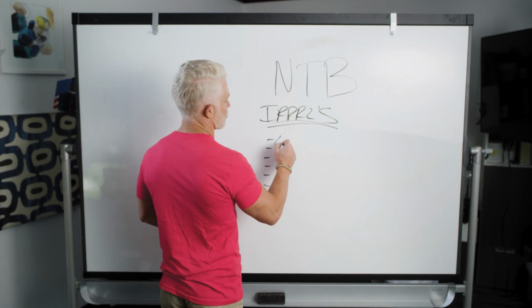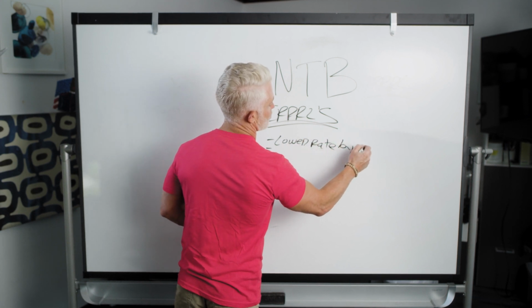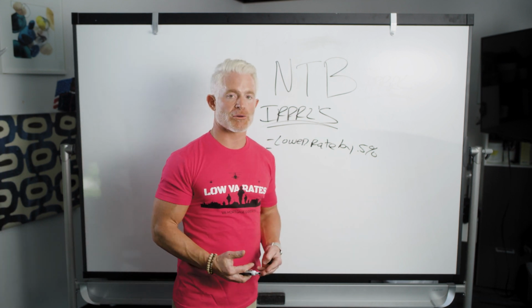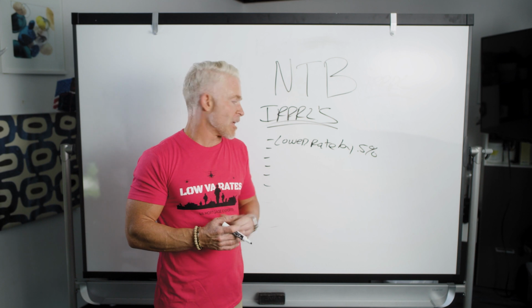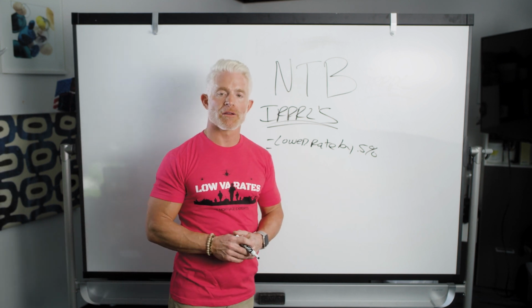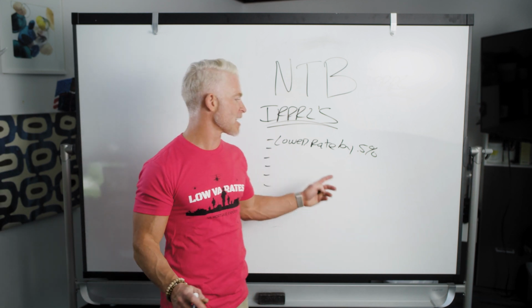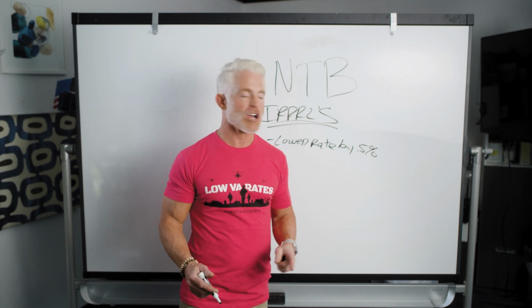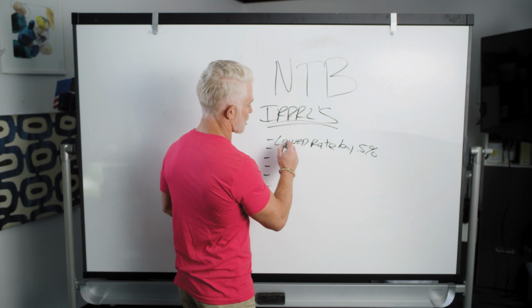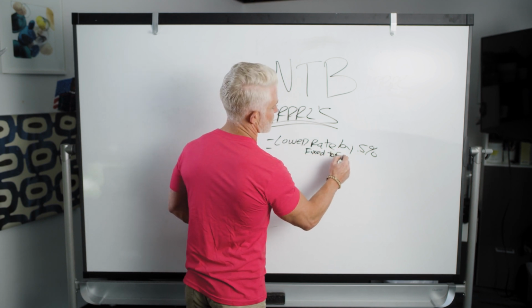Number one, lower rate by 0.5%. Okay? So if you're at 3.5 and we can get you to 3, that's one net tangible benefit. If you're only going to drop a quarter, that won't work. People were doing that for years, and the VA came out and said, look, no more streamline refinances unless you get at least a 0.5 decrease in your rate. So that's lower rate by 0.5 on fixed to fixed.